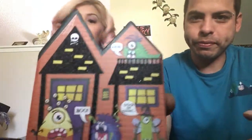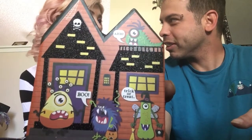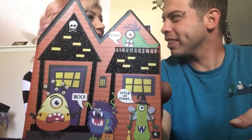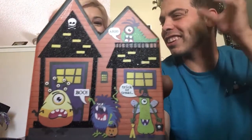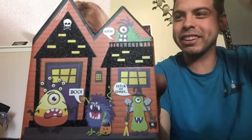Then this one. You remember Ah!!! Real Monsters? From Nickelodeon? Maybe, sounds a little familiar. The dude that had the eyeballs in his hands and he would hold them above his head. Maybe, it sounds familiar. How do you not know Real Monsters? I don't know why this reminds me of it, but it does.